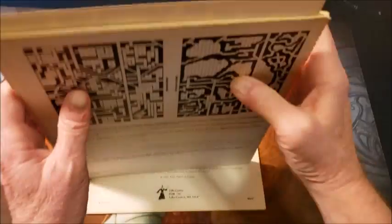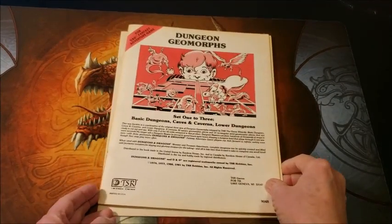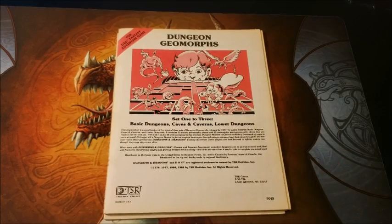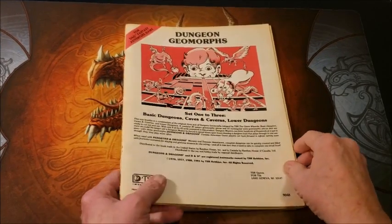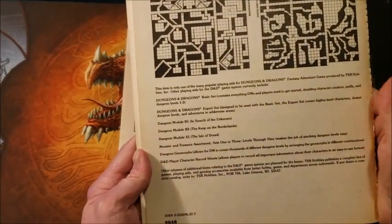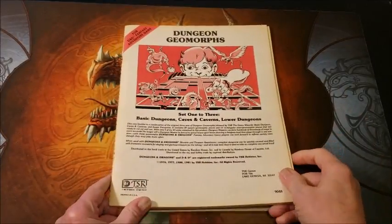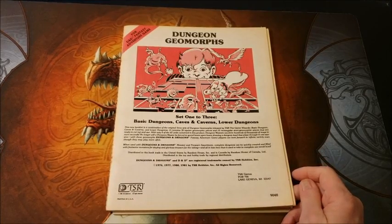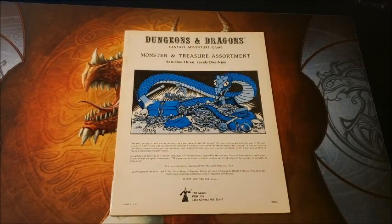I have to admit, I was disappointed. There's no real tips in here on how to be a dungeon master, how to run your game, how to set up your dungeons even. It's just a bunch of pictures. So I was feeling a little disappointed for having spent, I believe it was $6 back in 1981, which, by the way, was pretty dear. I was making about $3.45 at the time. So pretty expensive for those days.